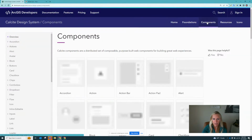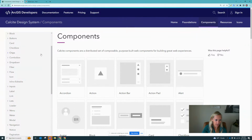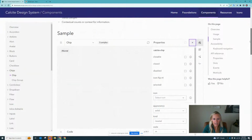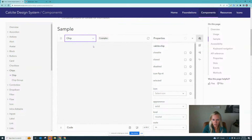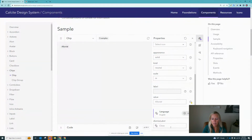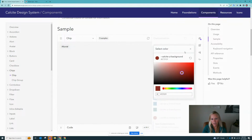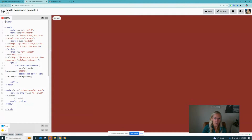What it consists of is a bunch of components. You can go in here and explore many, many different components. For example, chips. I really love using these chips. You can go in and see how it's used and look at a few different permutations of how it might look. Play around with the properties, like whether you want it to be selected or not, and the different capabilities or properties that particular component has. You can style it to play around with how you want it to look and feel, and then use that in your application. Pop it out to a CodePen and see how it works.